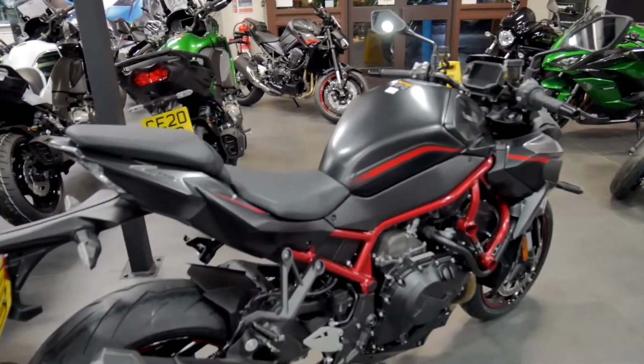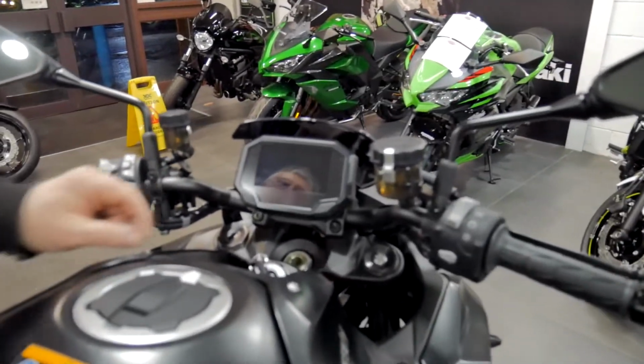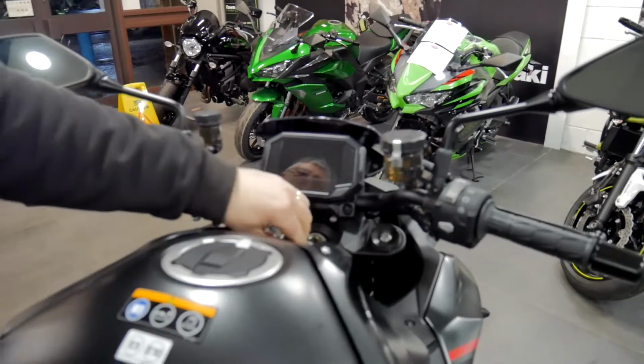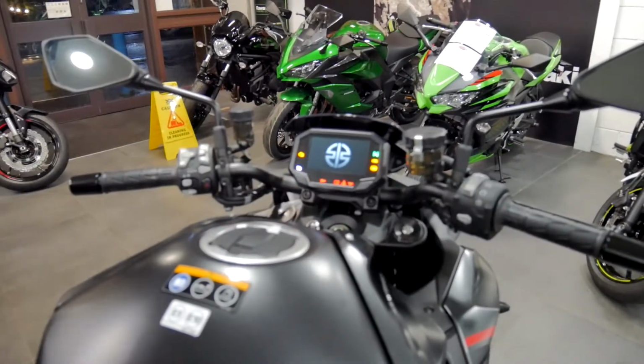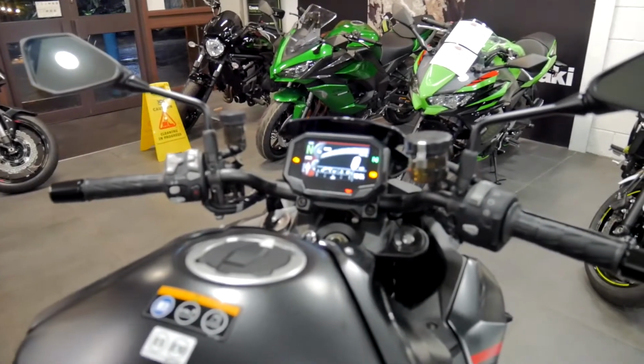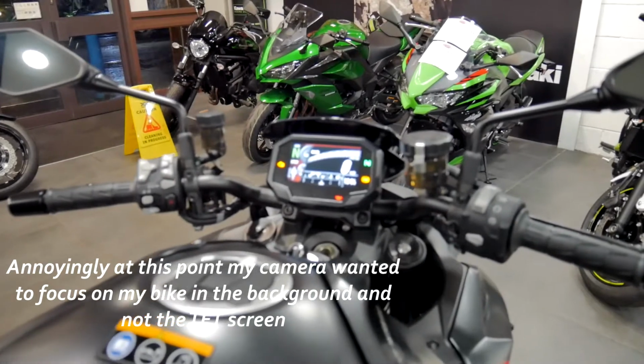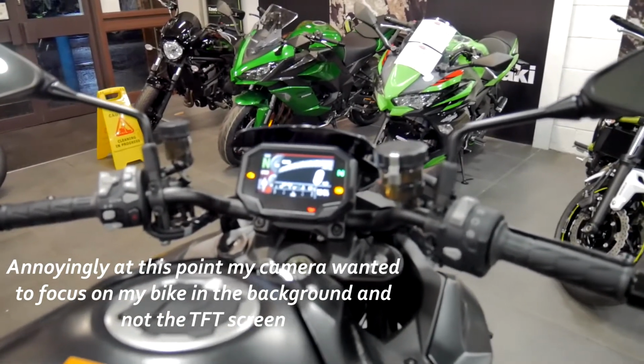So let's have a little look at the screen then. It's a full TFT screen on this, same as the full H2, the new Ninja Z1000 and the Ninja 650 as well. So here's the screen, and Terry, one of the wonderful staff here, is going to run us through some of the controls on it. So over to you, Terry.